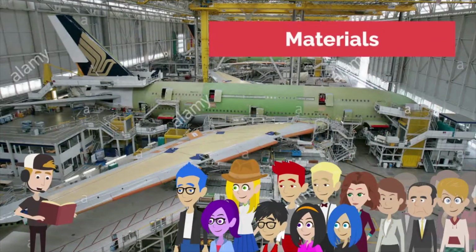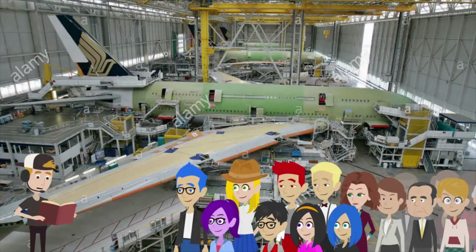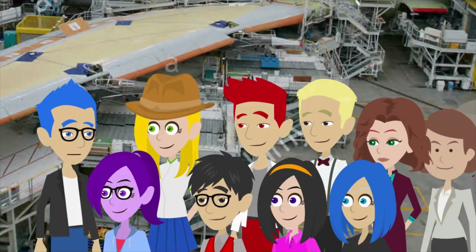While most of the fuselage is made of aluminium alloys, composite materials comprise more than 20% of the A380's airframe. Carbon fiber reinforced plastic, glass fiber reinforced plastic and quartz fiber reinforced plastic.